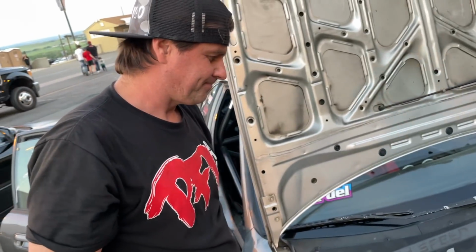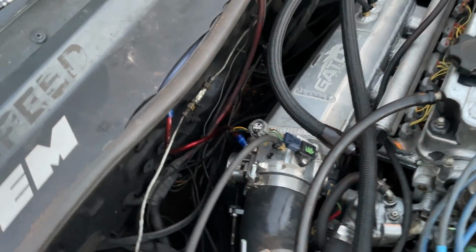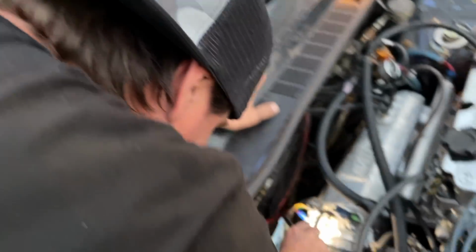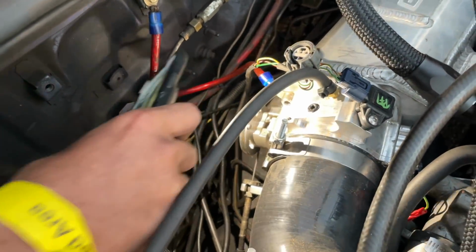It was 50% throttle, and it was like that the whole pass. We're going to need that Motion Raceworks throttle body. They need to start making some H22 ones. We'll adapt it. That's wild. I can't even believe that. Well, we've got to get that thing out or retighten it. Great find. Man, look at that.